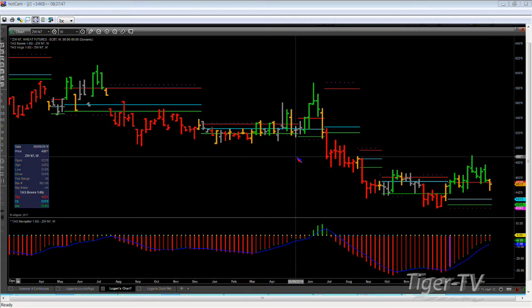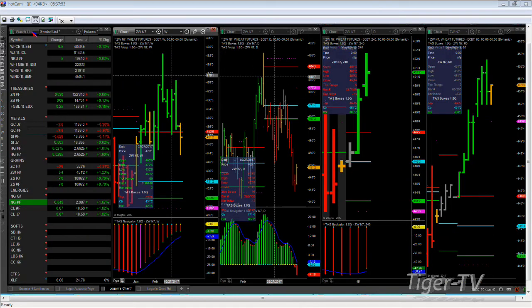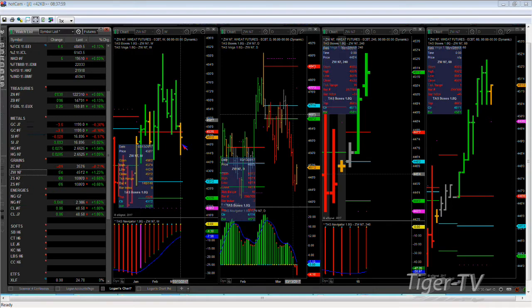Nobody planted wheat around here. I mean, nobody. You can't find a wheat field in eastern North Carolina. It's just not happening. So at some point, I still think this is not a bad trade on the long side, but right now, that 453 on July wheat, 453.5 has been pierced pretty well. And you'd have to wait until we get back above 453.5, in my opinion.